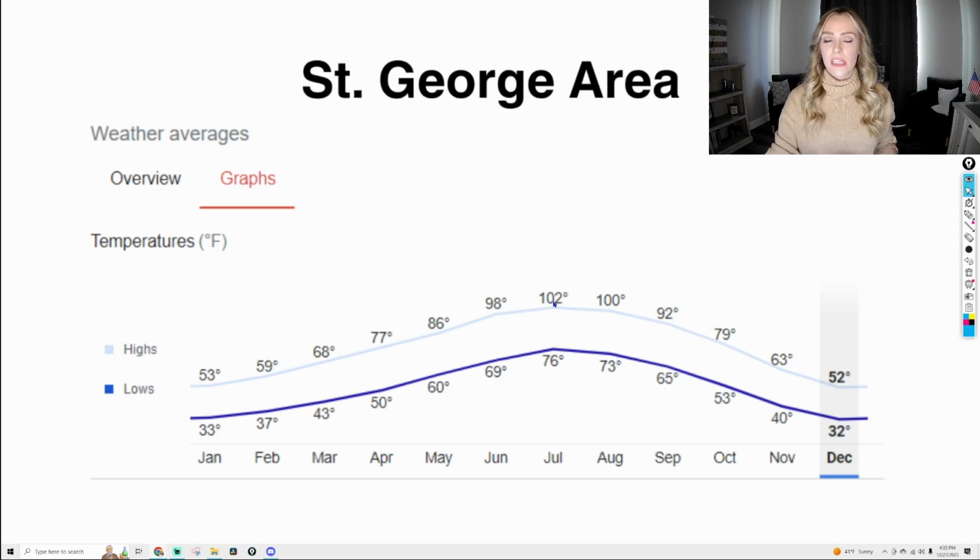You are going to get some pretty hot days in the middle of summer in the St. George area, up to 110 and plus. So be aware that this area does get pretty hot in the summertime. However, the winters are absolutely beautiful. You don't need heavy coats. There are times in the month of December and January where you can actually go out in shorts if it's a nice sunny day.